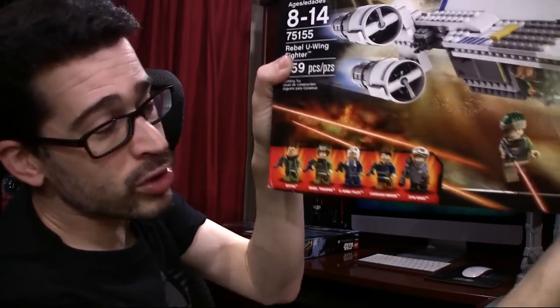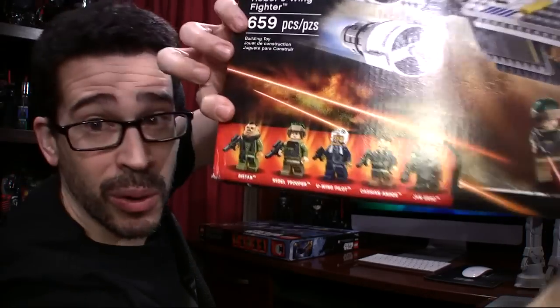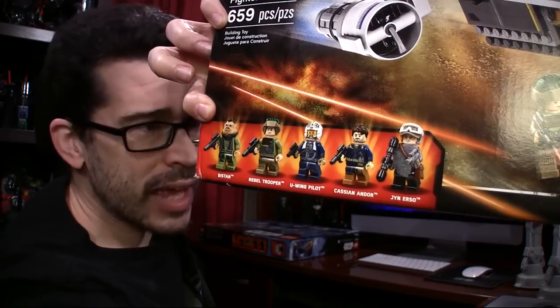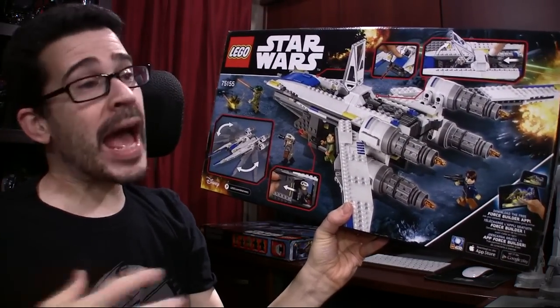The figure I want most in this set, take a guess. Bistan. I know nothing about that alien, but he looks cool. Right there. Bistan? Bystan? I don't know how to say his name. I don't know if we're going to hear his name spoken in the movie. Haven't seen the movie. Hasn't been released. That happens in another week.